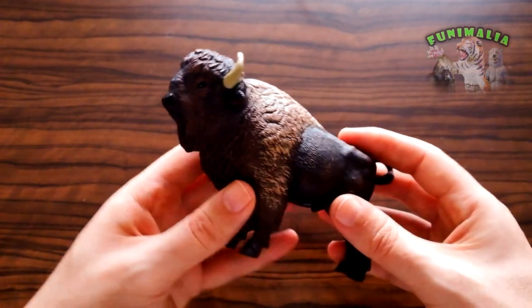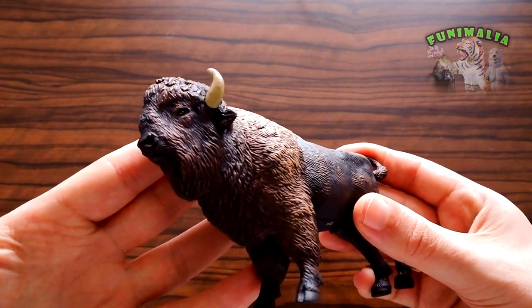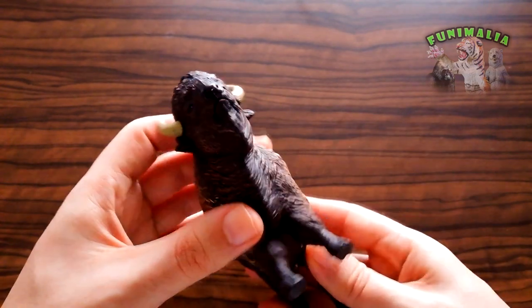As for the fur, it was actually done with care and accuracy. Vivid details with a wavy appearance from the beard to the rest of the body, across the shoulders and the hump to the lower back.